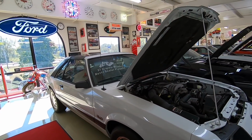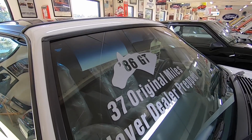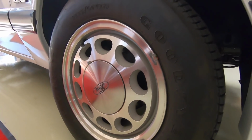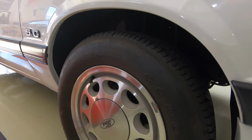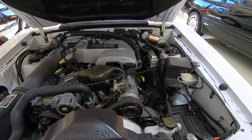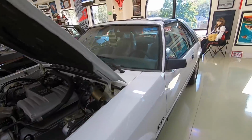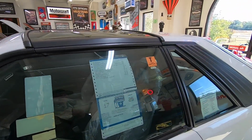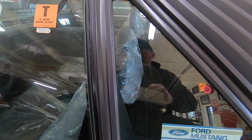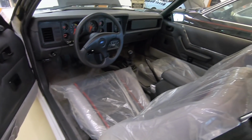And then '86 GT. This car, I'm sorry, this is a high miler one here, guys. 37 original miles, '86 GT. I mean, look at the 10 holes, guys. Goodyear VR60, those are the original tires. I don't know how they still hold air, but they do. I mean, what do you say to this? T-top car, original, and this car was never dealer prepped. Look, still got all the stuff, premium speakers, T-roof glass. I open this door very carefully so you guys can see this. Seats have never been unwrapped.